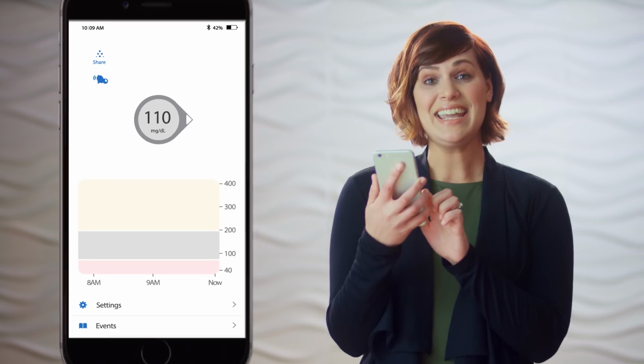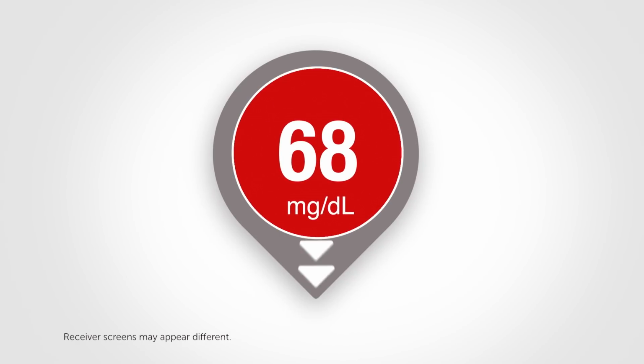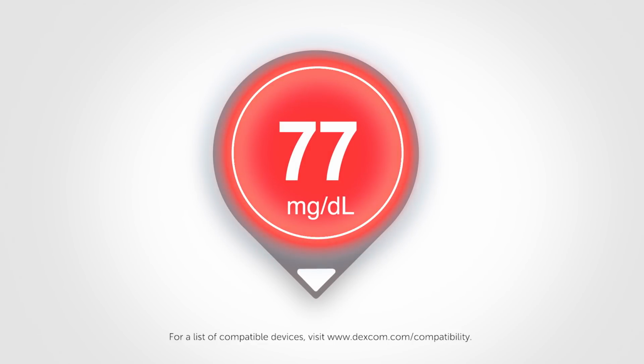Now here's where it gets interesting. Each of these dots is a glucose reading, taken 5 minutes apart, so you can see how your glucose levels are trending over time. But the app also has arrows that show the speed and direction your glucose is heading. 2 arrows down mean you're dropping fast. 1 arrow down means you're dropping more slowly.